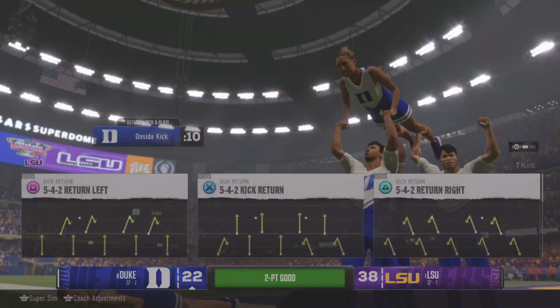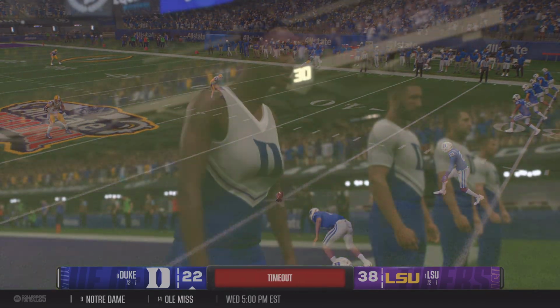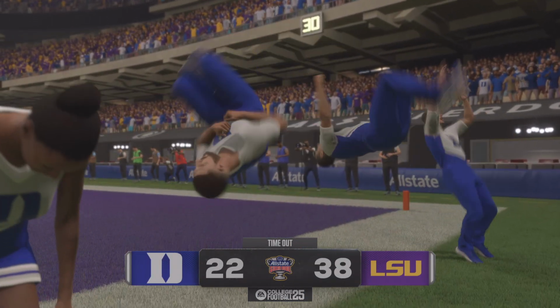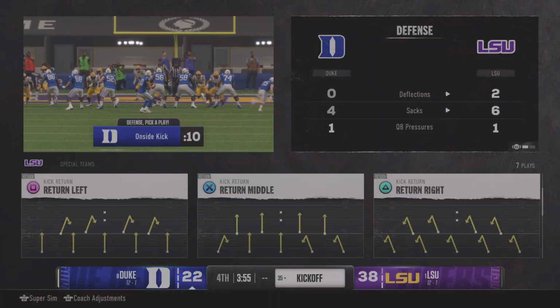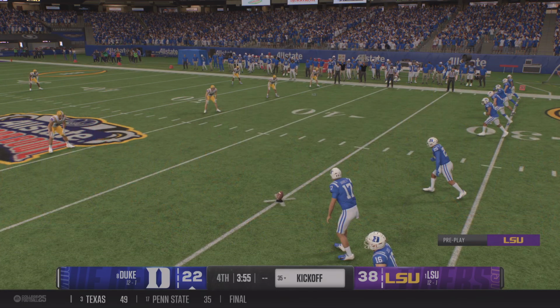Play because you've got one of your players way downfield without any defender around them. Now the timeout is called by the defense. They've got some things to work out here. Looks like they're lining up to attempt an onside kick.